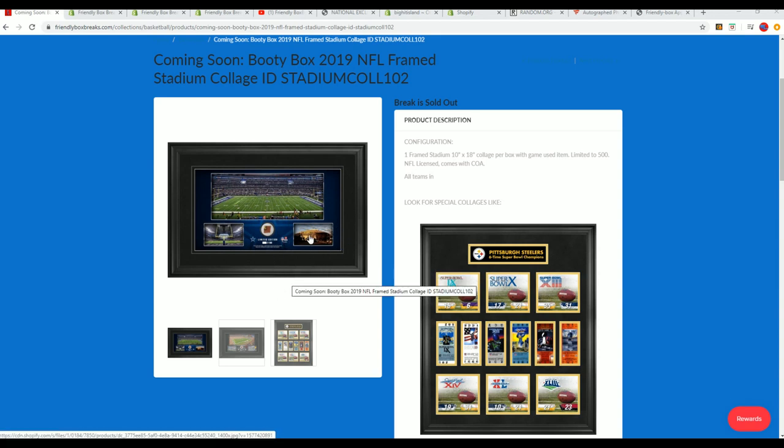So, Oakland's been predicted. The troop. It's a garbage day, the troop. But you love it.